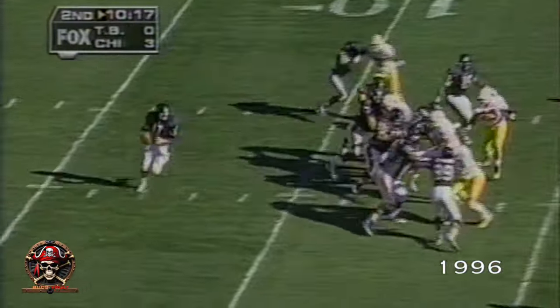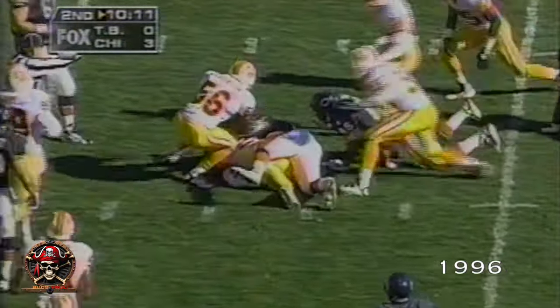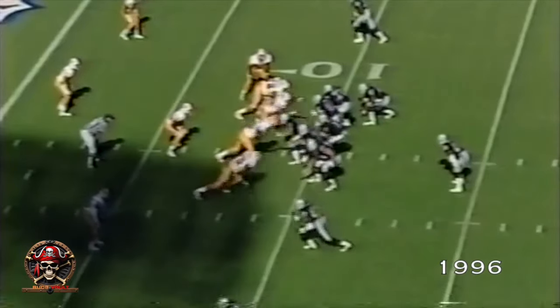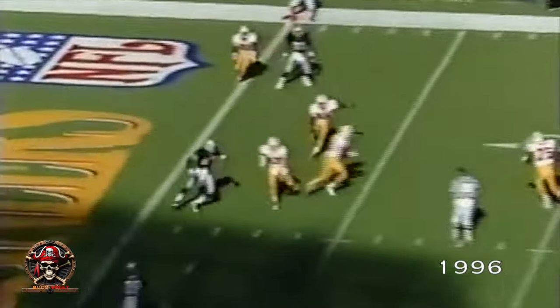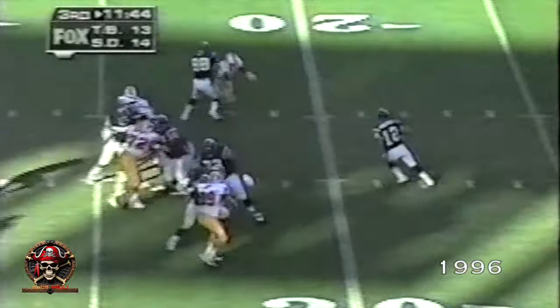On 3rd and 2, Craig rolling right, looking for a receiver. It's picked off by Donnie Abraham, the rookie third round pick out of East Tennessee State. The field goal just before halftime makes another big play here to keep this drive alive. And Hostetler throws it into the arms of Hardy Nickerson.